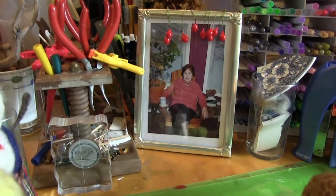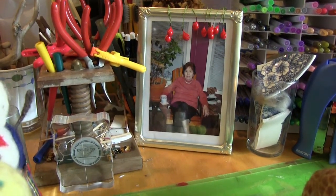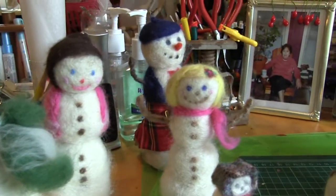And I have a picture of my mother on my artist's desk. And I said, what am I gonna do? I'm a night owl. I was up late. I came across this. I think somebody had mentioned something about wool, and I taught myself. And from there, it's amazing because my mother loved snowmen. She hated the cold, but she loved snowmen.